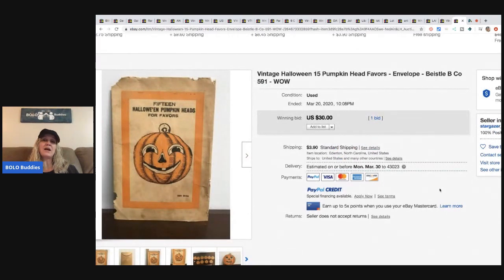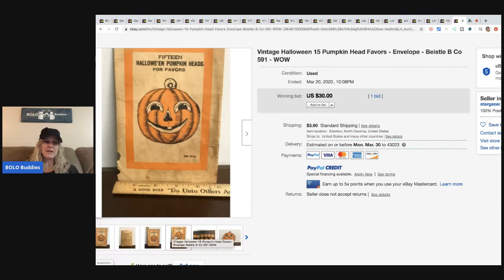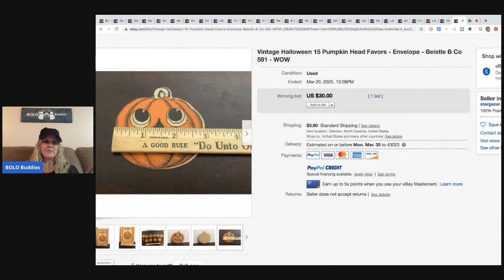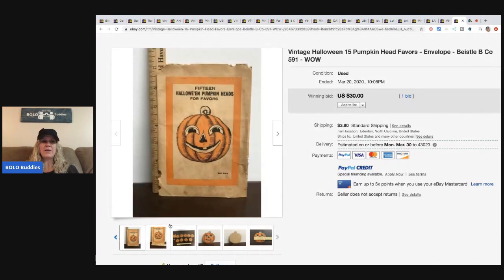Now, I have never found a pumpkin head favors envelope. Now this is, I always say it wrong. I think it's B-Style. I don't know, but it looks like this. Beistle. Always look for that brand, especially Halloween. So it's got the bag and then it looks like maybe it has this inside the bag. I don't know. Anyway, this only went for $30. I'm surprised this didn't go for more. It had one bid and the buyer paid shipping.